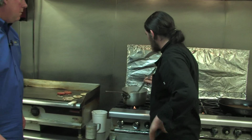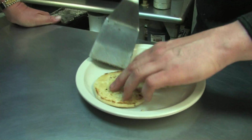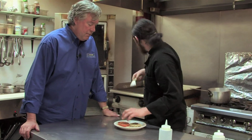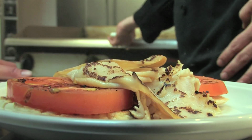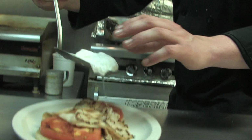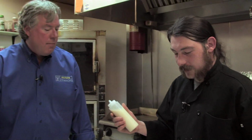It seems like our eggs are getting pretty close, so what we'll do is start taking the other components off and start building it. Start with the muffin. We'll come in with our tomatoes, fresh grilled turkey. Beautiful. And on top go the poached eggs. Perfectly poached. Oh, look at that. There you go. And the topping to our little dish here is our house-made Swiss sauce.